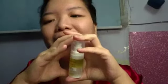I really love this product. I'm glad I found it through Nadira. I really, really love it. Thank you Nadira, I'm going to say it like a hundred billion, infinity times. Usually I also don't use this kind of product, but after I used this, I will stick to this one only, okay?